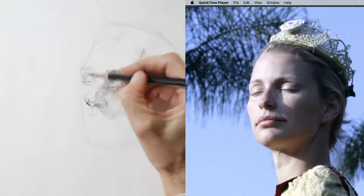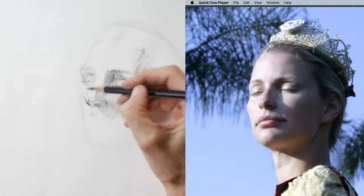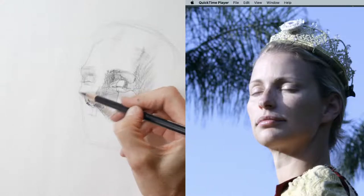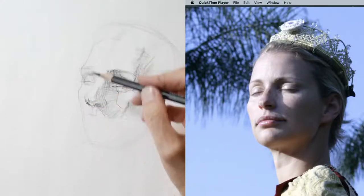Here, of course, we need that thickness, that brow bone in between the eyeball here and the edge of the face.